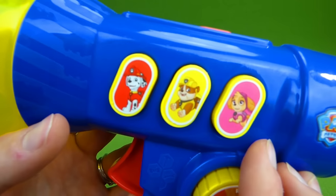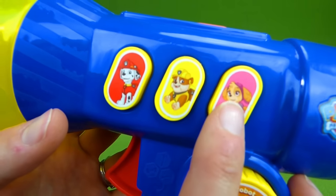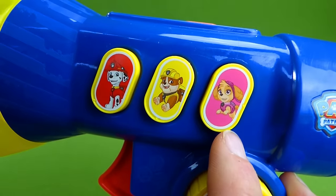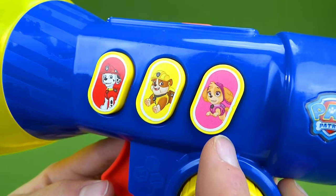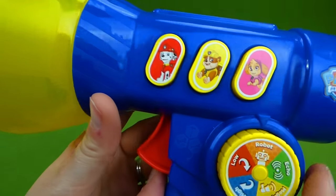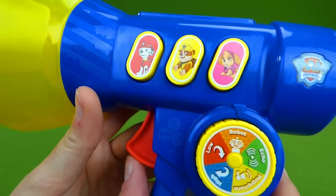We need the pup with the pink hat. That's Sky. Sky, use your helicopter to catch up to those drones. Mission complete. We did it.